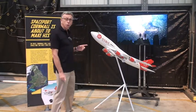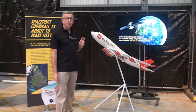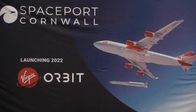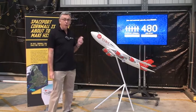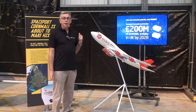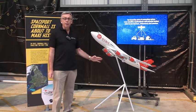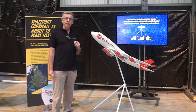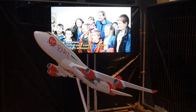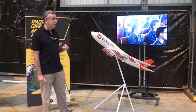So this is a model of Cosmic Girl, which is Virgin Orbit's 747, from which they launch the Launcher 1 rocket. So the idea is it will take off from this airfield in Cornwall. It will fly out to sea. It will drop the Launcher 1 rocket that will then ignite, and it will take the satellite into space. So they've got this rather nice model, which I'd rather like hanging from my bedroom ceiling, but I don't expect that's going to happen. But very nice model of their launch system.